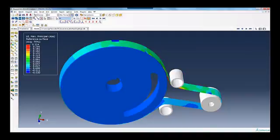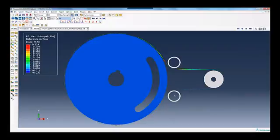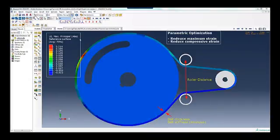Finally, we might want to have a look at a contour plot of the principal strain within the belt. What we can see here is we have a relatively large principal strain of about 52%. So that could be an issue for our design in fatigue. In addition, the maximum principal strain, the minimum value, is actually negative. This indicates that we have compressive strain within the belt, which also could be an issue for fatigue within the belt. What we have now is a really realistic representation of our physics, and we can now go about making design changes to our design.